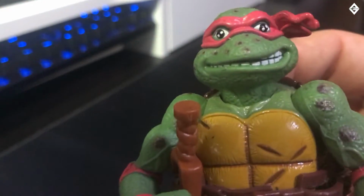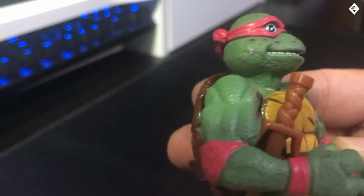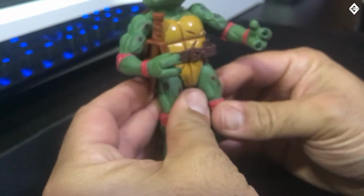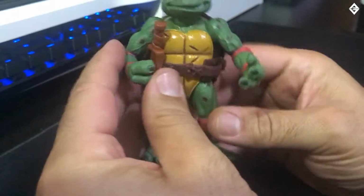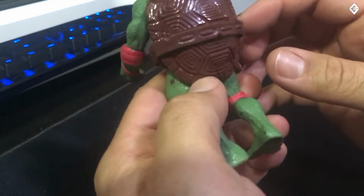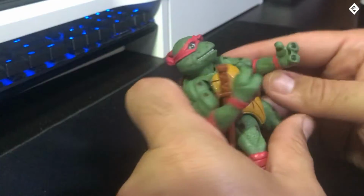But how good does that look? I don't even think the new toys these days look as good as this thing. And it's aged well. The rubber hasn't perished. They haven't got weird colours. They haven't done anything really strange. They pretty much look as they did back then. Alright, next one.